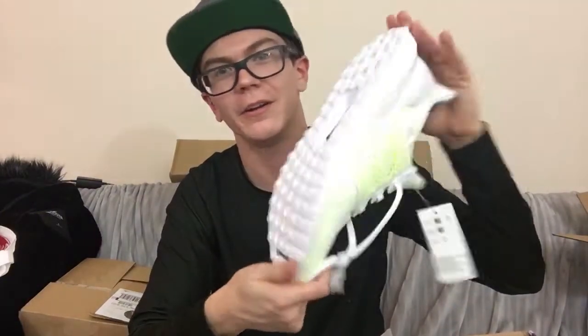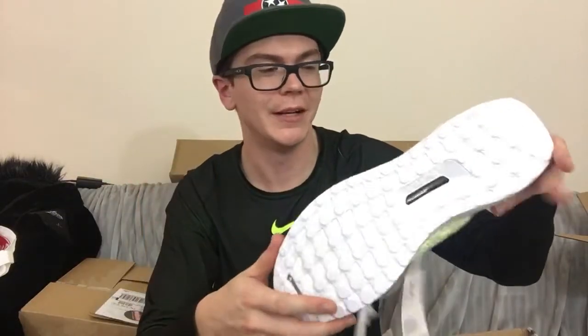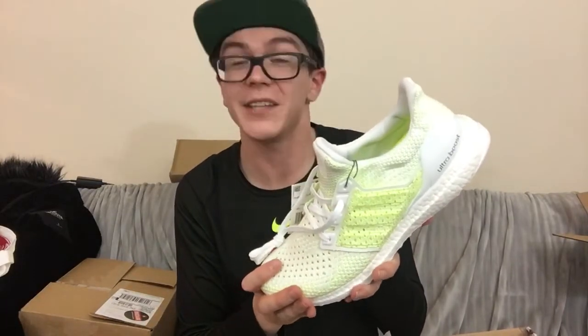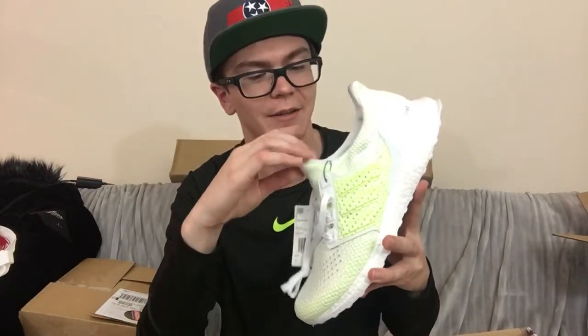I think if they put this yellow color on the bottom, that would have looked really cool, or at least blended it in there like they did with the new re-release of the Reds. Boost Week, I think, was last week, and they re-released some OG Ultra Boost 1s, Triple Blacks, which I hope they go down in price because I'd love to have a pair of Triple Blacks to wear to work. Right now, those are just so expensive. They're like $300 or $400. And to see just a regular Ultra Boost like this go for less than $100, I was like, yes, I gotta get that.